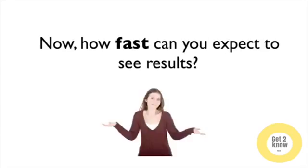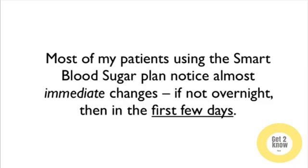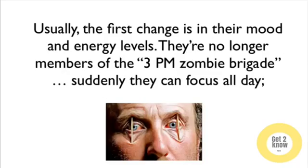Now, how fast can you expect to see results? Most of my patients using the Smart Blood Sugar Plan notice almost immediate changes, if not overnight, then in the first few days. Usually the first change is in their mood and energy levels. They're no longer members of the 3 p.m. zombie brigade. Suddenly they can focus all day.